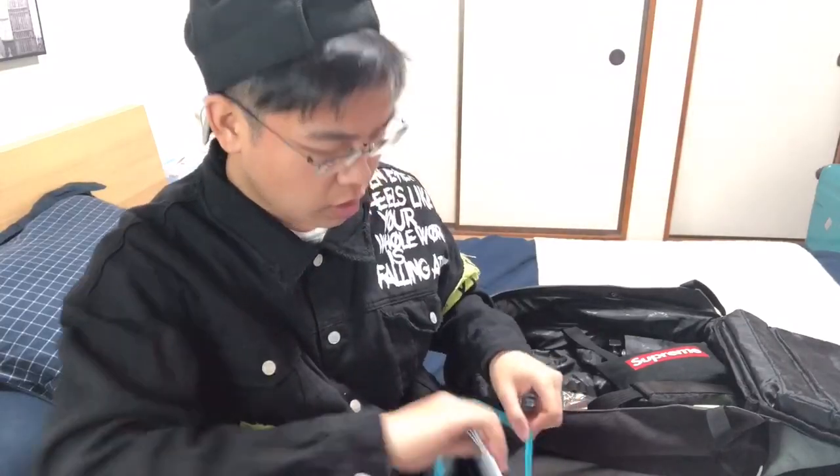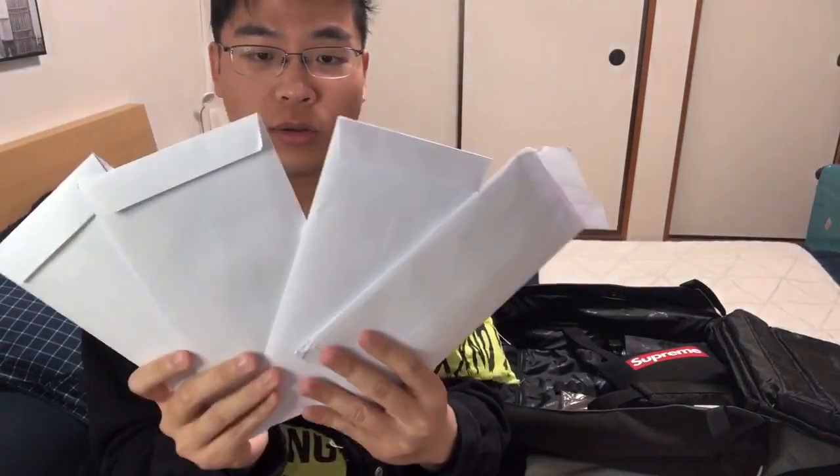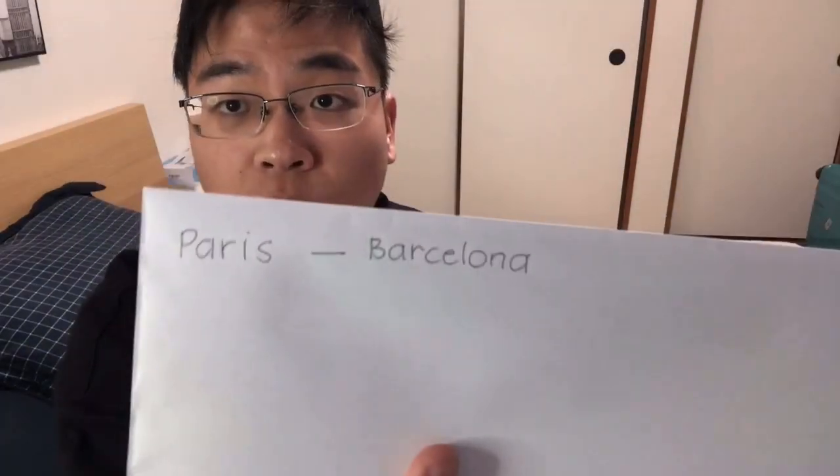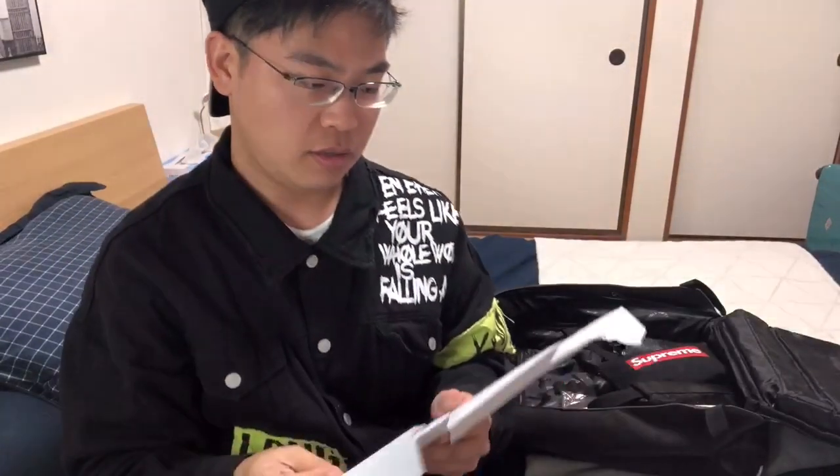So, first, yeah, this is my plane tickets. Ang dami. So, ino-organize ko siya ng ganito, guys. One envelope per ticket, and may nakalabel siya sa likod. So, for example, this one is from Paris to Barcelona. Ayan. Nagoya to Paris. So, ganyan ko siya ino-organize para mas mabilis lang inside the airport.